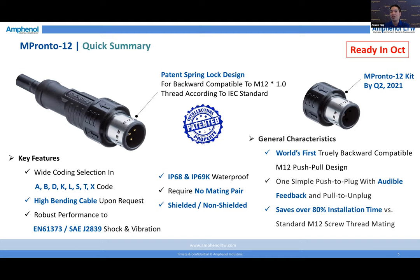and 100 mating cycles. So the biggest difference between the LTW MPronto solution and our competitor is that the LTW MPronto solution does offer up to 17 contacts. In comparison, our competitor can only offer up to 12 contacts. And last but not least, you're not required to purchase a mated pair, and the MPronto solution can be mated with a bulkhead from another manufacturer.